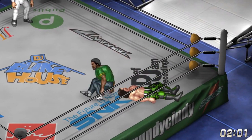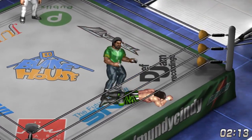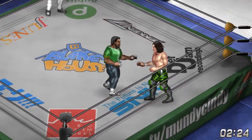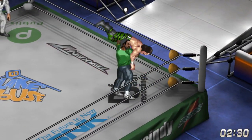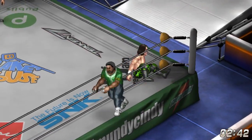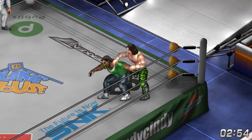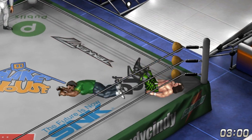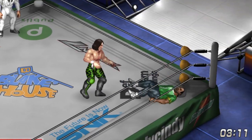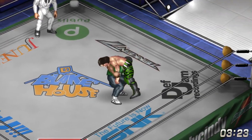Big double arm DDT, and yes, the crowd already picking a side here. Big 2-minute drop kick, but Princler able to sidestep that hold. But if you are not expecting a hostile crowd when you take on the People's Champion, you are naive at best. Showcasing the ability to outmaneuver the People's Champion a little bit here, and that is going to be crucial.